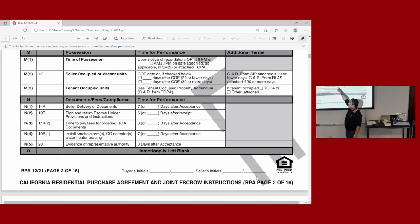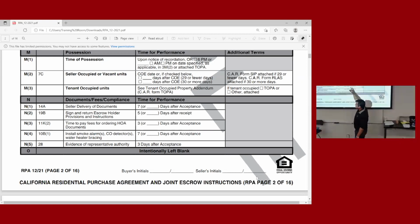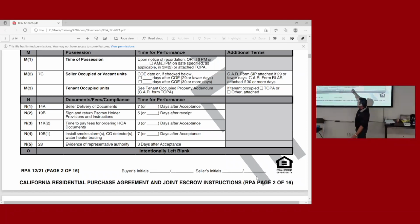So they're saying you must sign in 5 days because some buyers were lollygagging around and they say, oh, we never had a contract, we never had escrow instructions. So 5 days. Time to pay fees for ordering HOA. This is always the same, but it was kind of buried in the document. It says, seller, how quickly do you have to pay for the docs? I would highly recommend, because they are a disclosure item and contingency, that you do them up front when you list, because the seller has to pay anyway.